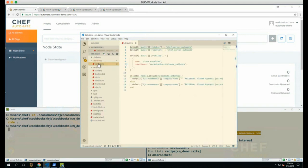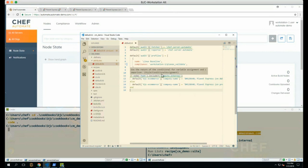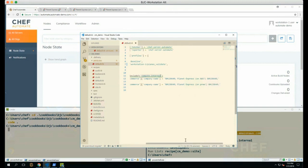This is where we define the variables that I mentioned earlier. For example, what I want to use to report my audits, which audits I'd like to run, and we can see here that I have an if-else block where I'm inspecting the FQDN of my systems, looking for the string compute.internal, that is the default DNS name for any of the AWS instances I launch. And based on what it gets back, it will either set the on AWS or on-prem text, respectively.